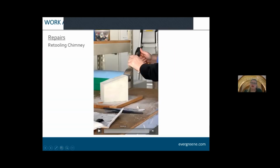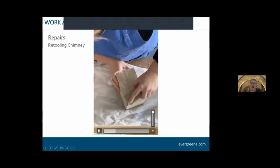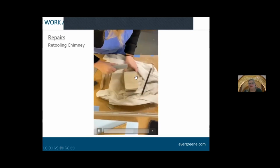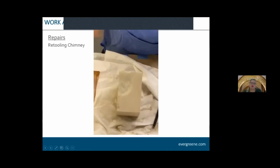Here's another video for, as I noted, the chimney had a lot of spalls and areas of deterioration. And this is just an example of how we are treating those. This is myself. We had to sort of retool the surface, is what it's referred to, because when the spalls occur, it kind of leaves a very rough surface, and to sort of smooth it over so the chimney would look more visually like it did originally, it was the process of retooling.